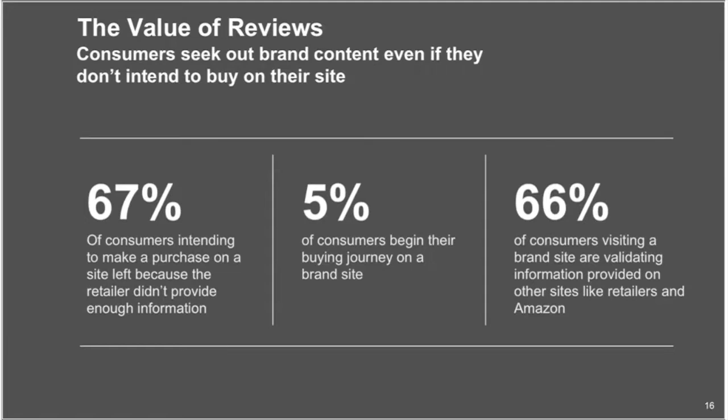We also know that consumers seek out brand content, including product reviews, from multiple sources. According to the Forrester white paper, Polishing Up Your Products, Why Product Information Management Really Matters, 67% of consumers intending to make a purchase left a site because the retailer didn't provide enough information. Retailers don't always have the best information about your products if you're a brand, but retailer sites are a top place for consumers to begin their buying journey, compared to only about 5% on a brand site.